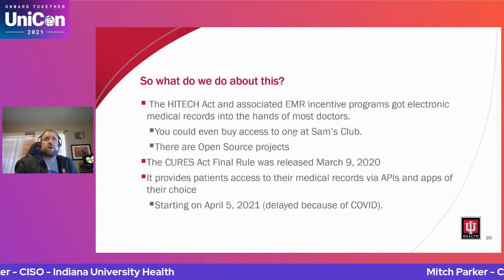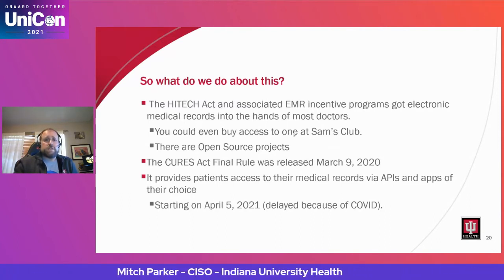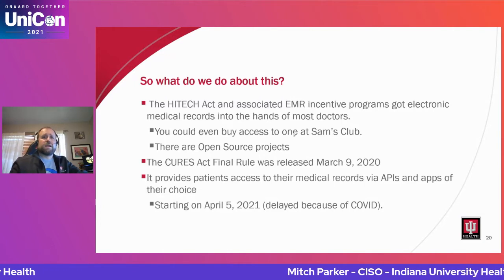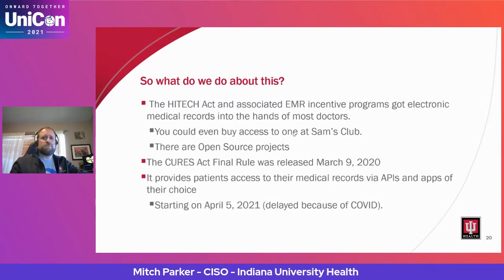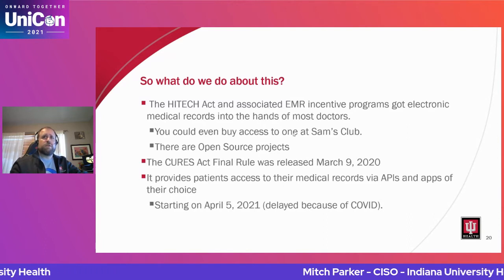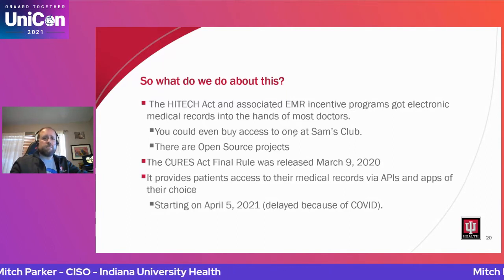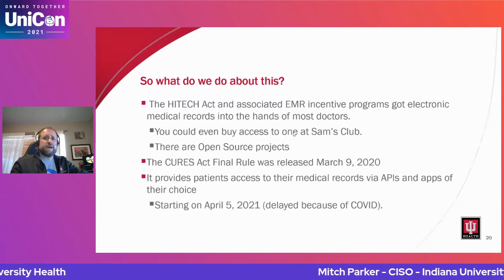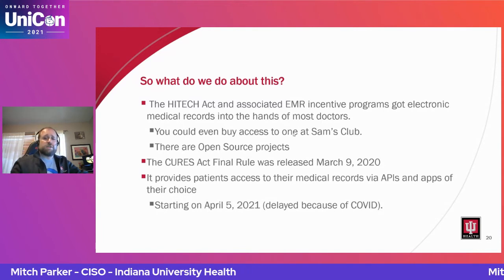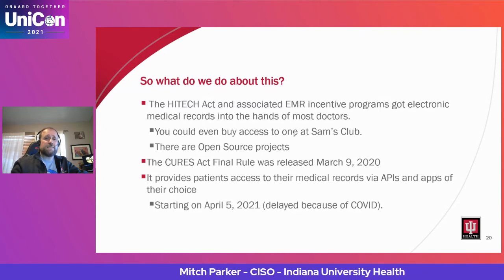So, what are we trying to do about that? How are we trying to address this mess? So, the HITECH Act, which got finalized in 2013, even though it came out as part of the Stimulus Act in 2009, and the associated incentive programs, got electronic medical records into the hands of most of our doctors, even to the point where if you get a Sam's Club membership, you can get one for $500 a month. There's also a number of open source projects, including OpenVista, based off of what the VA uses. And the CURES Act final rule was released on March 9th of 2020, which provides patients access to their medical records via application programming interfaces and apps of their choice. And this started this week. It was delayed because of COVID, but now patients can get access to their records via secured APIs.